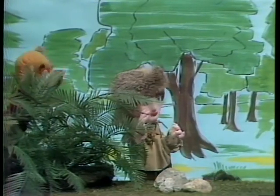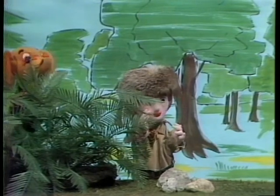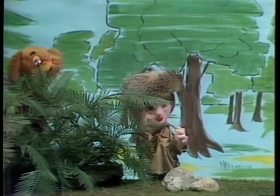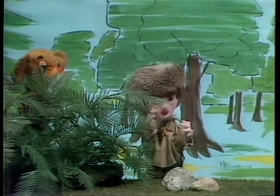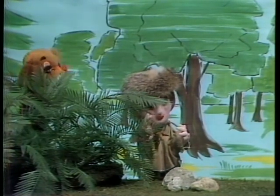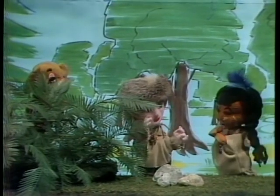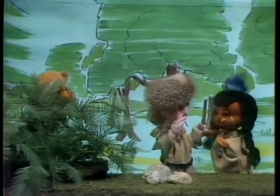Israel, only God can help you in a time like this. Please, God, help Israel get back to his fort safely. Amen, God. Whoever's coming is getting closer. Shh. Come out, you two. I know you're hiding behind those bushes.